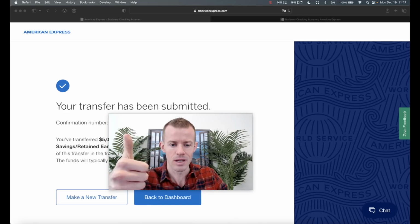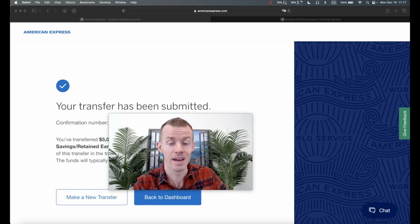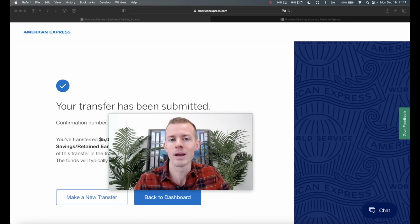Boom, success. And again, I'm just covering up my data here with my own little video screen, but it says that the funds will typically be available within about 5 business days. So hopefully by the end of this week, that 5K will be in there, and then I'll have my first little ticker check mark on the progress being made toward that bonus.